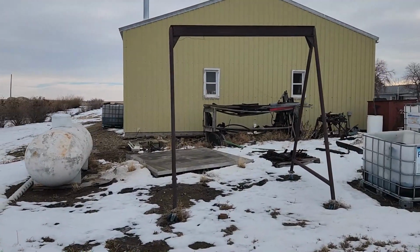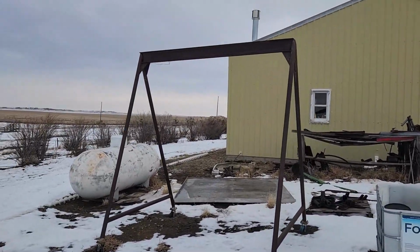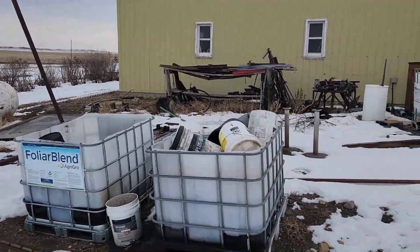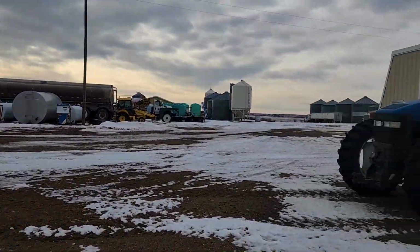And always lots of stuff behind the shop here as well. We got a little hanger for that way if we need to remove engines or anything. I just like to keep everything around the farm. You never know when you're actually going to need something.